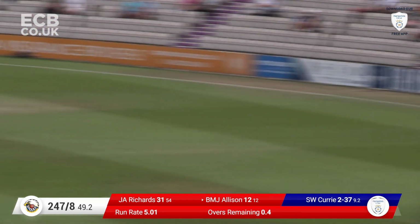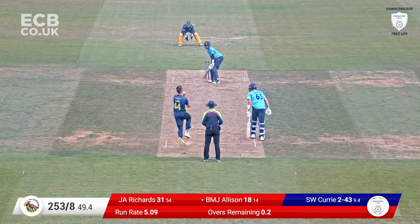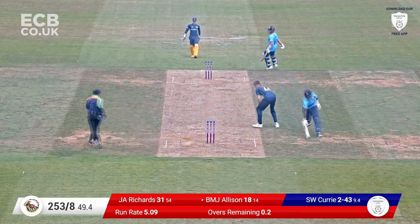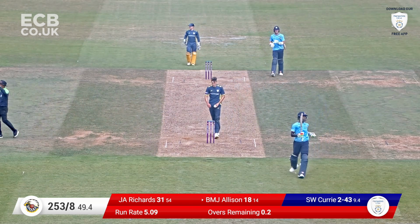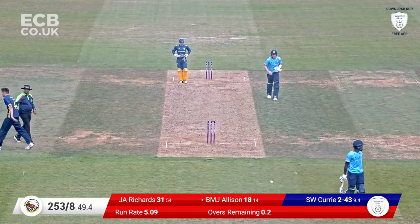That's going to interest the fielder, but it's gone sailing over his head, pulled away by Allison. Campbell bowls up to the stumps, bowls to Jamal Richards, a swing and a miss. They're going to go through for a single though, as they sneak one through right at the end of the innings. So Essex get to 257 for 8.